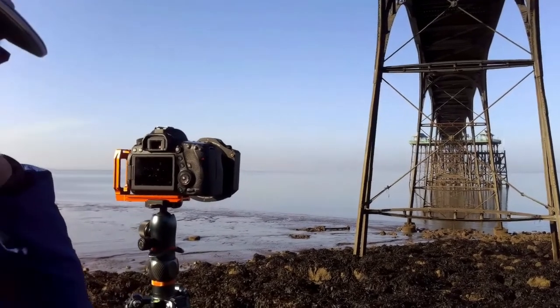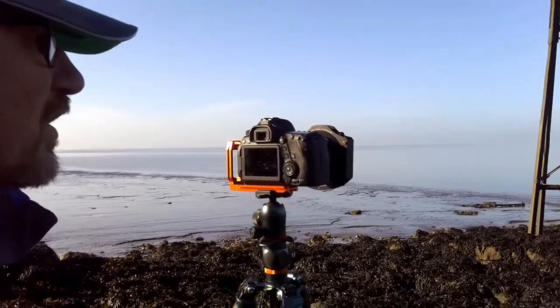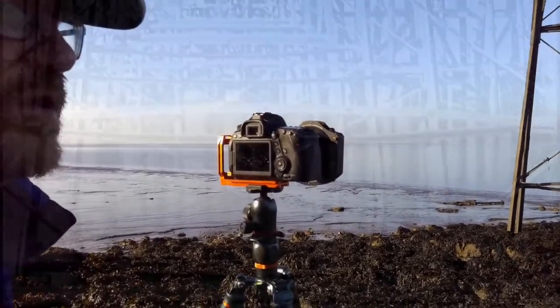I've already got the image in the bag and it's pretty sharp. Actually, I'm really, really pleased with it. The flat calm, I think, really helps.